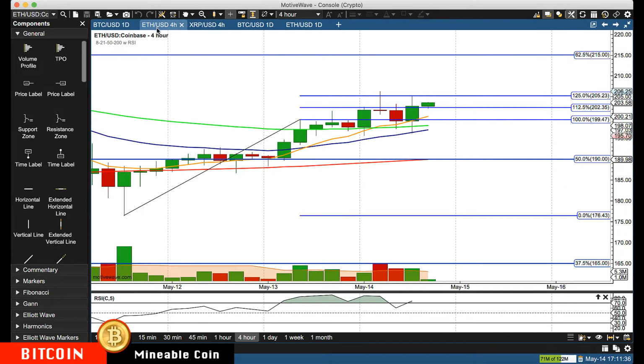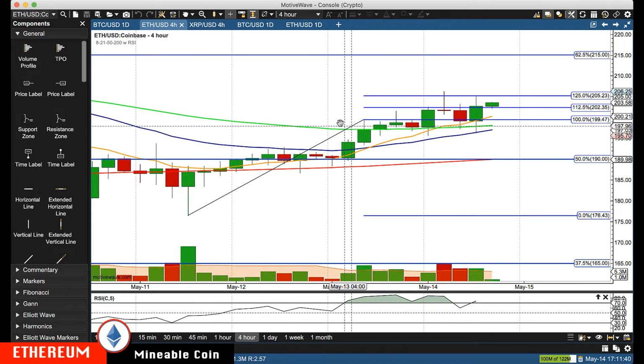Looking at Ethereum, ooh, look at this. So nice. I love these little levels. They really help me plan out my trade. I hope some of you are finding them useful because it's something I have not seen anybody else ever teach.